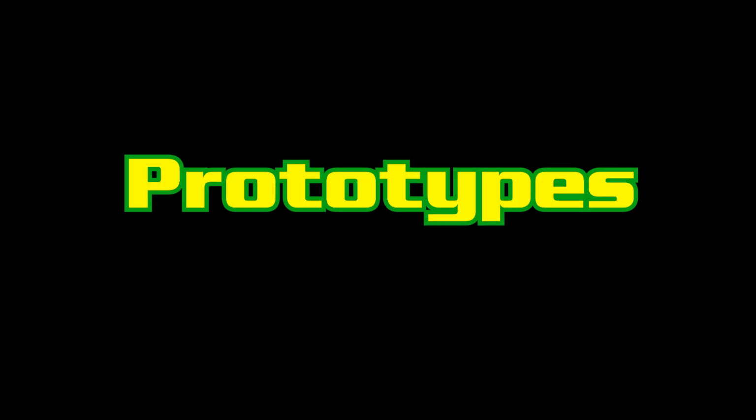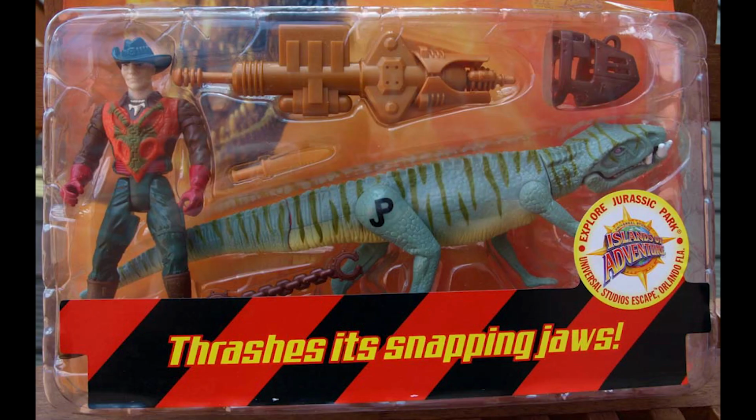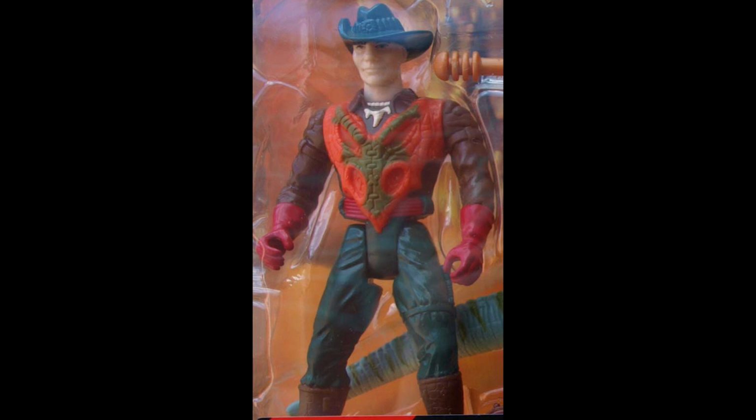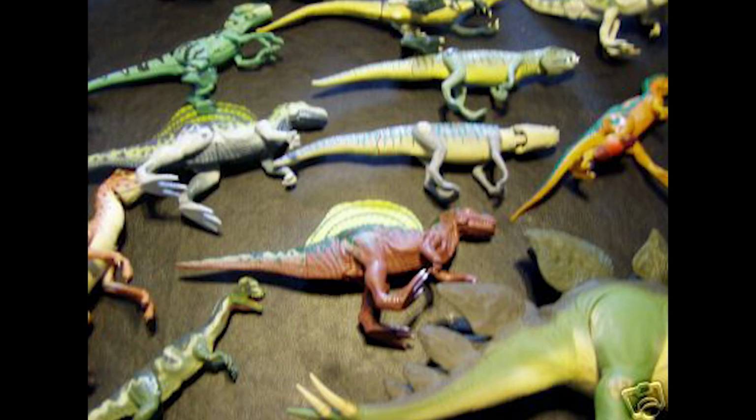But sadly, we have to talk about the prototypes. The prototypes, you may know, are the Dino Trapper and Ornithosuchus. The Dino Trapper is a repaint of the Rollo Tempo from The Lost World, and the Ornithosuchus is also for The Lost World. This is sadly canceled and was left over from the samples at the Hasbro factory. You can notice here that the figure is shown, but we never got to see the daylight.